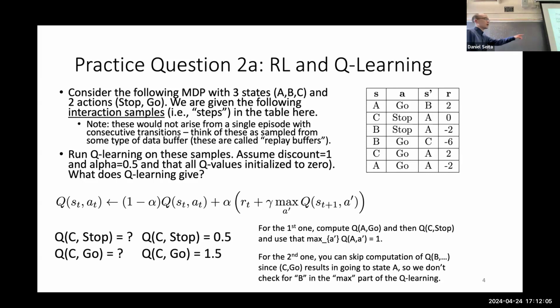Now, when we talk about Q-learning, if I give you a table of transitions, which are state, action, next state, and the reward, and say run Q-learning on it, that means you run through each sample once, starting from the top and going to the bottom. So one iteration of Q-learning would be like 6 updates. If I tell you to run Q-learning infinitely long, then you would constantly go back and forth across these samples and constantly update them. You might have to do that in some cases, because the value might be changing a lot. In practice, if your discount is 1, they usually don't change too much.